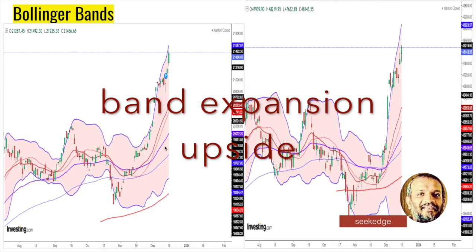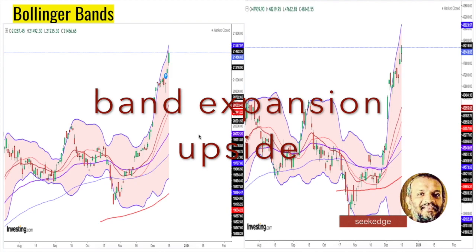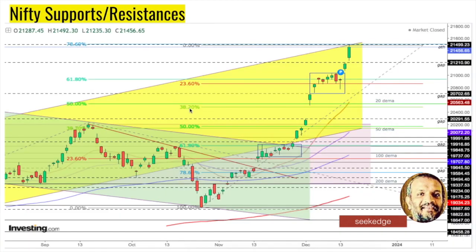And so the further you move away from the Bollinger Bands median, the more it will eventually be attracted back. The further you move, the larger the probability that it gets attracted back towards it. So correction can be a possibility that you can study from this. But otherwise, Bollinger Bands expanding upside and walking on the bands is extreme bullishness.